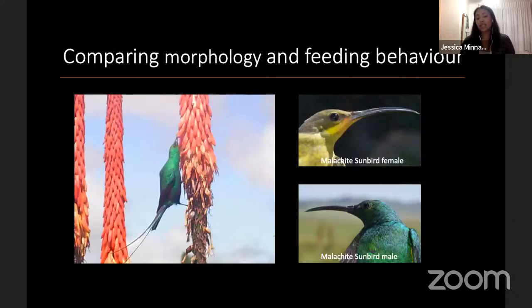In comparison, Malachite sunbirds perch on the base of the peduncle and feed upwards, extending their bills into the floral tubes. And this feeding behavior is made much easier as their decurved bills match the curvature of the floral tubes, which enables the filaments and the stamens and styles to come into contact with their key facial regions, which enables effective cross-pollen transfer as they move from plant to plant.